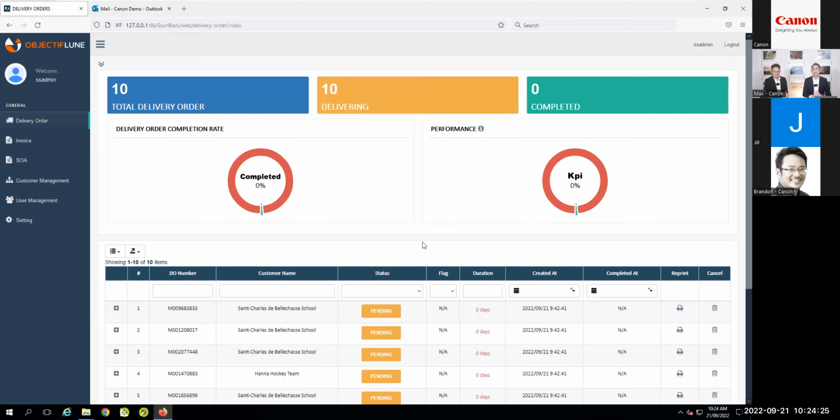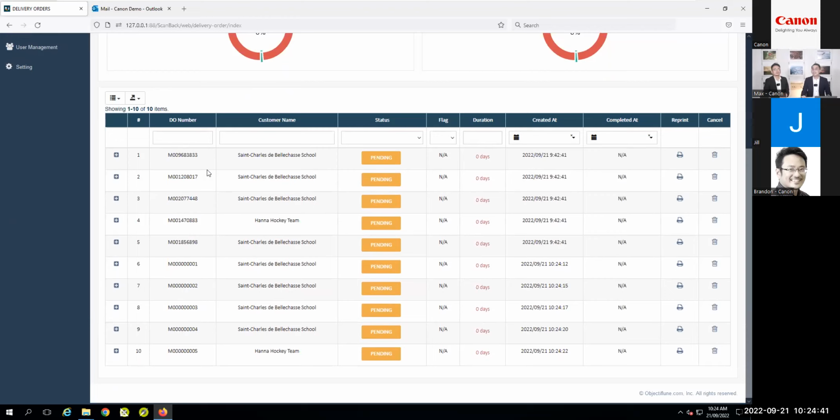Okay, so now on the screen, you will see that just now we showed you there were only 5 existing documents, and then we pumped in the raw data. So we have created 5 more new documents. On the top here, where you can see the summary, we have created a total of 10 delivery orders, and out of them, 10 are waiting for delivery. From the list over here is all the DO information.